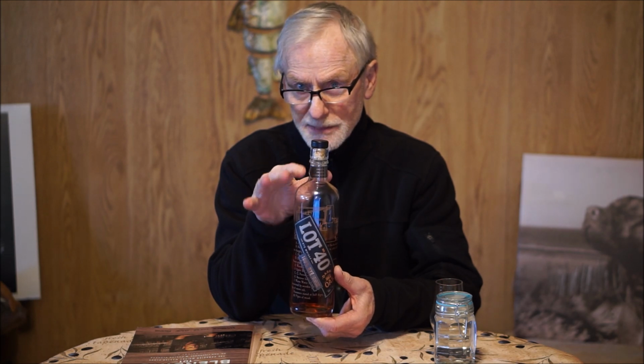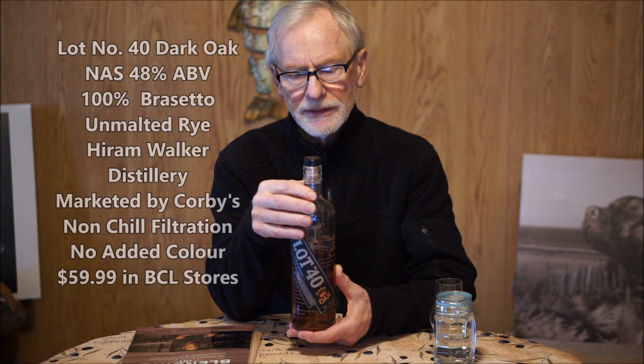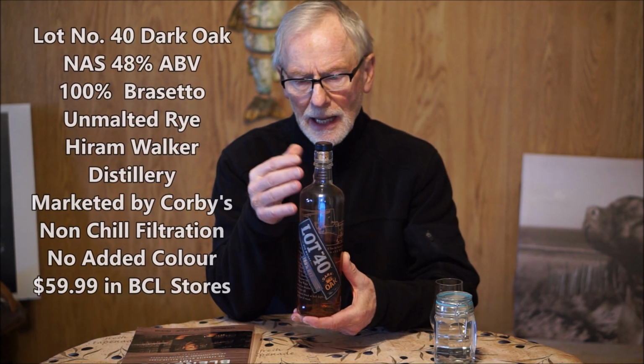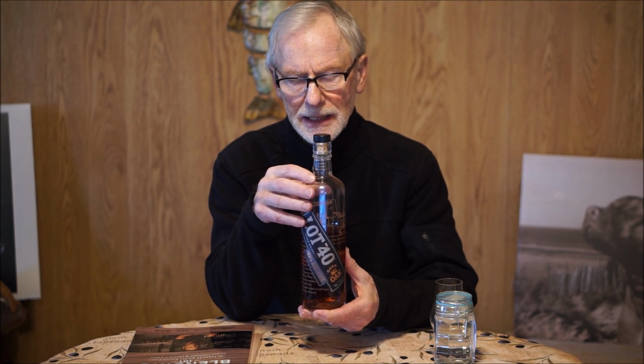And they went back to, it wasn't column still, it was pot still, a 12,000 liter pot still they used to go 100% rye. No malted rye. They took that out of the recipe, and Dr. Don Livermore had his reasons, and basically in 2013, the new whiskey, the Lot 40, which has won an amazing number of awards, one of the most award-winning whiskeys in the country at a very reasonable price, and they are very focused on using Brasetto rye.